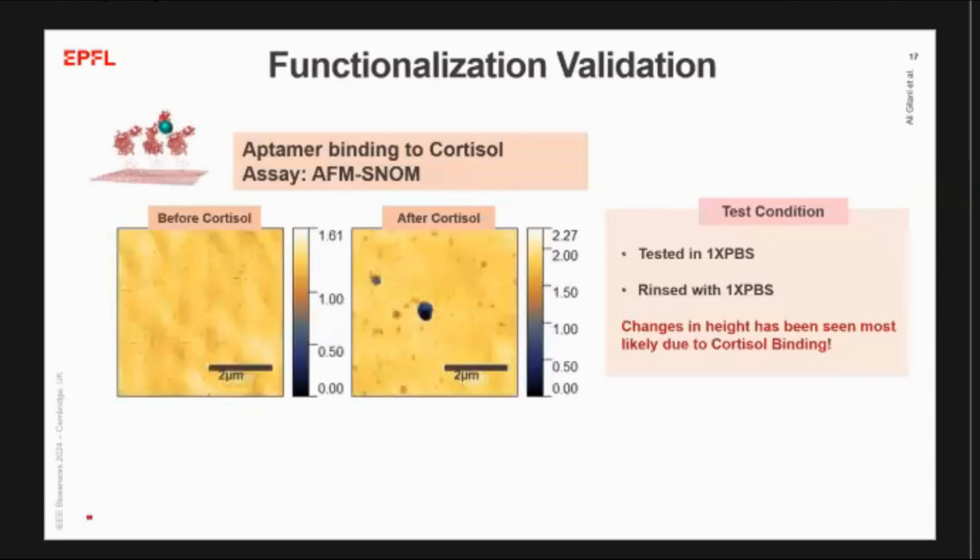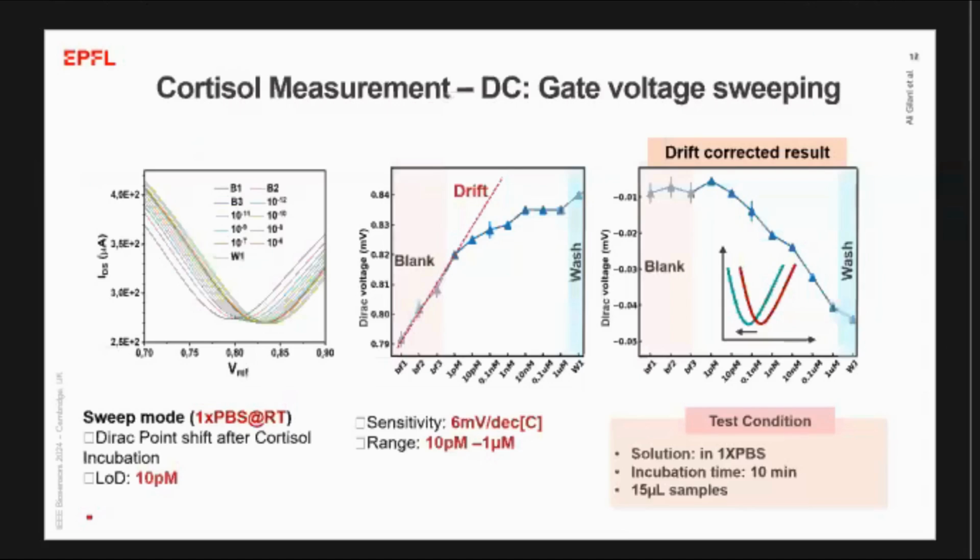For the binding of the cortisol, we use the AFM-SNOM. We did that in 1x PBS. We incubated the graphene for 10 minutes, and then compared the AFM results before and after the cortisol incubation, and we could see some changes that are most likely due to cortisol binding. Okay, after carefully validating all the steps of the functionalization, it's time to test our functionalized GFETs with the cortisol.